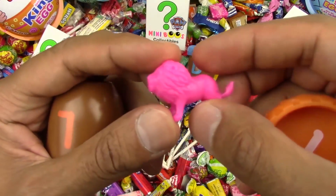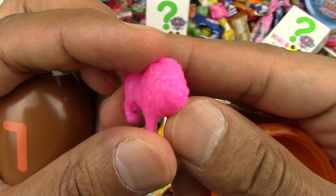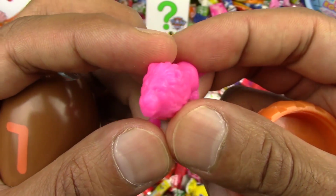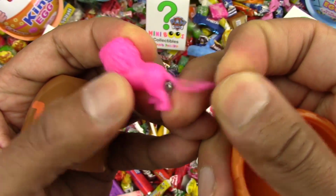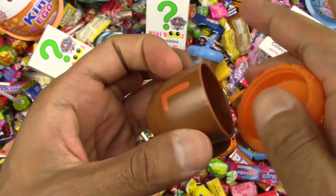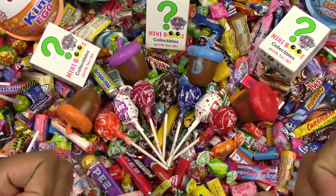The pink lion, this is a strange lion. It's all pinkish. Look at his face, we barely can see it. Oh, no. And look at this beautiful tail. So stretchy. Yay. Let's go on and check out the surprises of the day. I think we got some candies.